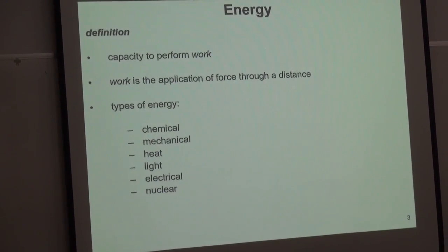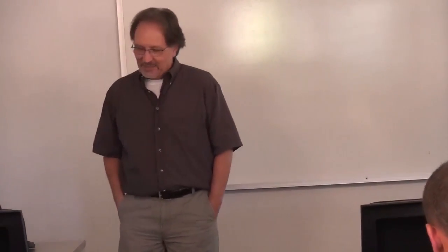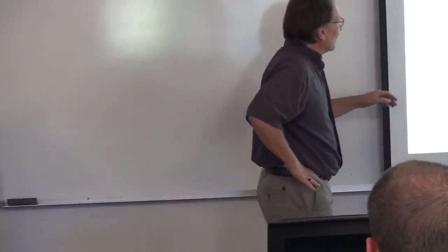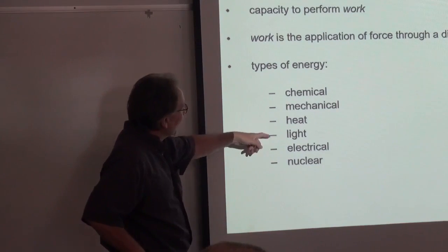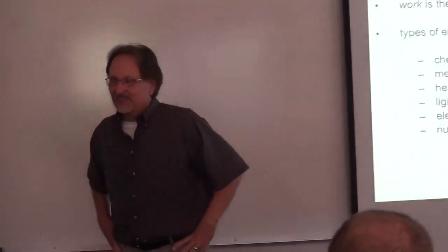Okay. Energy. Energy is what we need to move. Physicists define it as the capacity to perform work. And work is applying force through distance. Types of energy, and I may have missed some, but I think you'll get the idea: chemical, mechanical, heat, light, electrical, and nuclear. We obviously aren't going to be much interested here in heat, light, electrical, or nuclear. However, chemical and mechanical will be of some interest to us because we exert mechanical energy through chemical processes in our muscles.